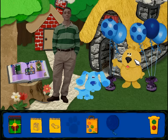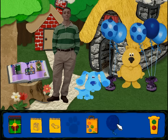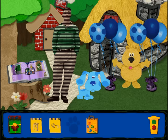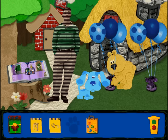Do you like my balloon decorations? Oh no! One of my balloons is missing! Thank you so much! Yeah! That looks great! The birthday decorations are ready! I have to go tell my mom!